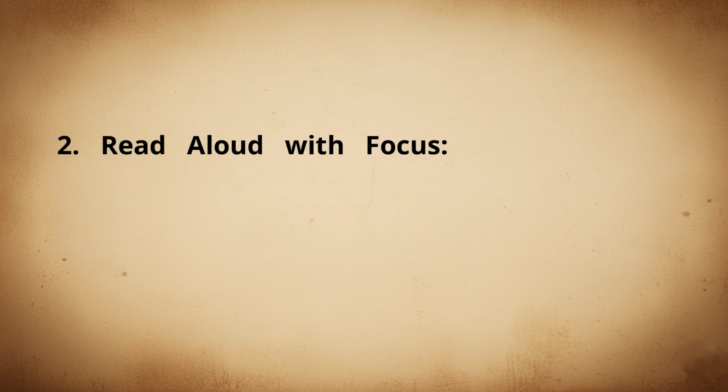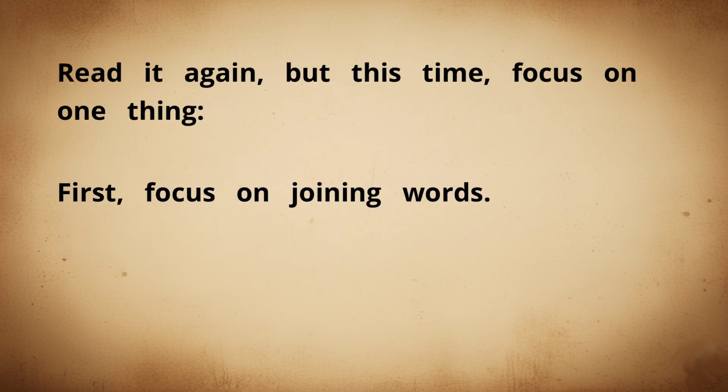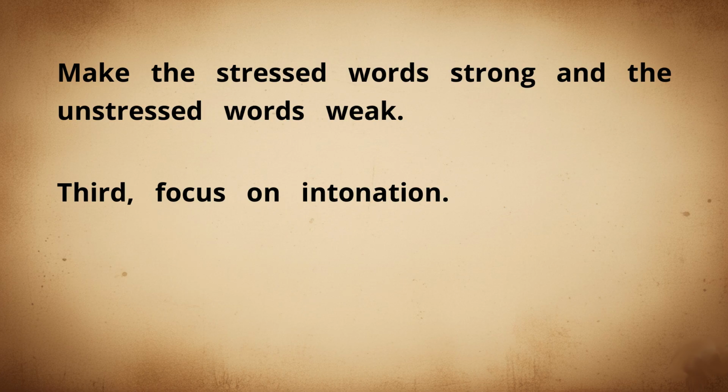2. Read aloud with focus. Choose a text, a short story, an article, even a chapter from this book. Read it through once normally. Read it again, but this time, focus on one thing. First, focus on joining words. Try to make the words flow into each other. Second, focus on the rhythm. Make the stressed words strong and the unstressed words weak.